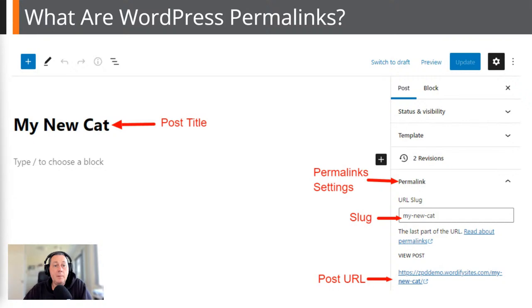So here we are. Once you have the pretty permalinks enabled, when you're creating or editing a post, WordPress uses that post title. So for example, here is my new cat. It uses that post title to make that slug all in lowercase, and spaces are replaced with dashes. Now you can change the slug to anything you want. So the default one that WordPress creates, you can see on the screen here, is in this case my-new-cat. And that's just WordPress suggesting a slug for you. It does that automatically by default.